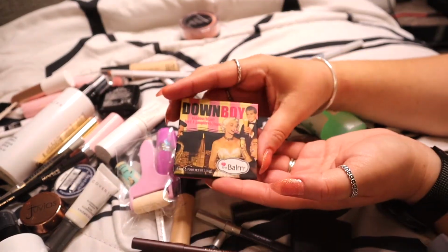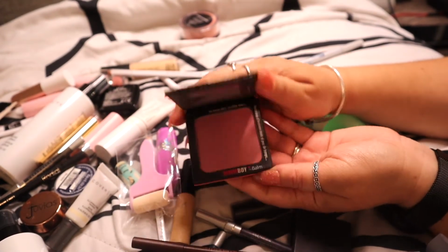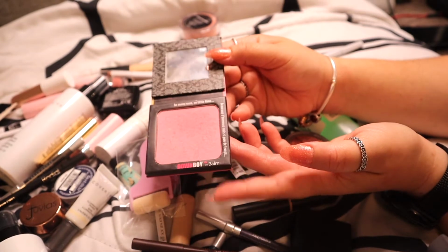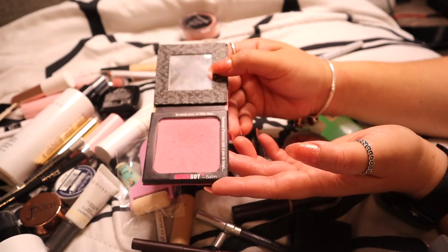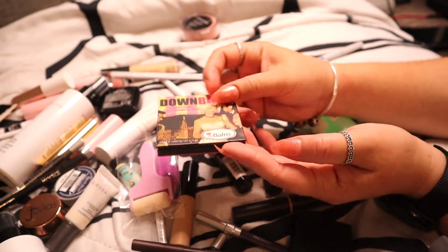Another Balm, the Balm blush. This is in Down Boy. This was a beautiful blush. As you can see, I do have a good little dip in there, but it's just so old now that I just gotta say bye.